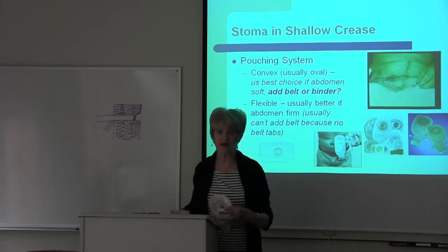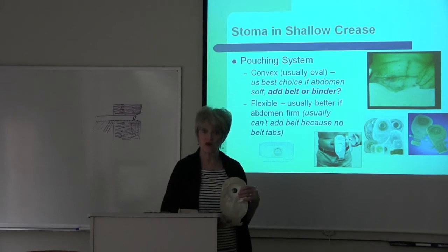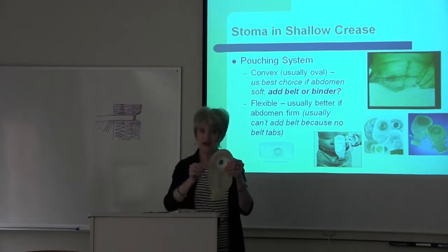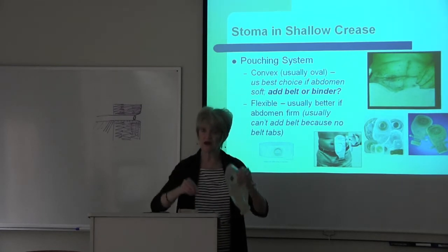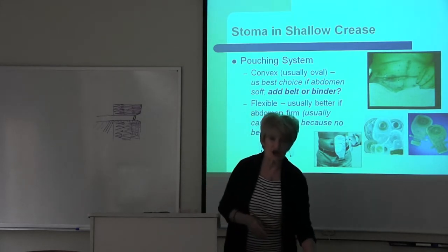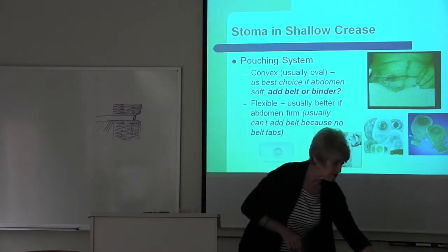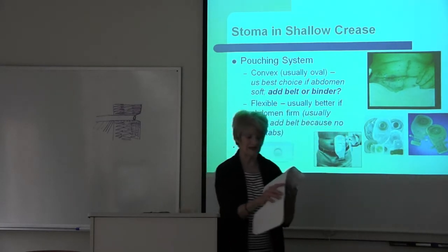But what if the pouch is not located anywhere close to my belt line? What if the stoma and the pouch is located in the right lower quadrant or the left lower quadrant? Then if you attach a belt, it's just going to ride up. That would not be effective. When your stoma is not located close to the belt plane, that's when you would think about a binder instead.